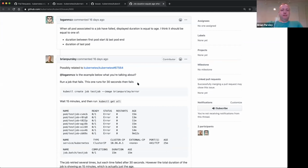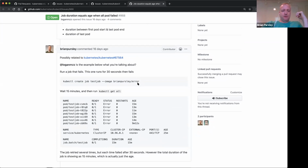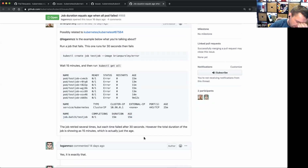Yeah. So what happens is when the job gets created, it'll retry, I guess, 5-6 times or something, and then end up failing. But then at the very bottom of the output, it says that the duration is 15 minutes. The age is 15 minutes because 15 minutes ago I tried to run it, but it's not running for 15 minutes. If I remember correctly, the duration for the job is counted from the minute the first one started all the way till the last pod ends.